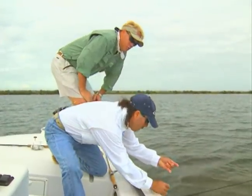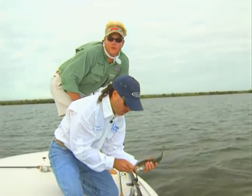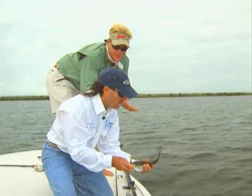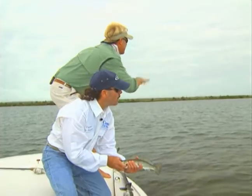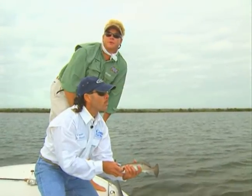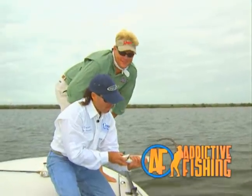Look at him. Well, we're fishing with Capt Joe Porcelli today. We're up in the very north end of the Mosquito Lagoon, up where I guess you'd say the mangrove line kind of ends, and the sawgrass and this kind of area right here begins. You can see how stunted these mangroves are way up in the north end. Capt Joe Porcelli today on Addictive Fishing. Y'all stay tuned to this episode.